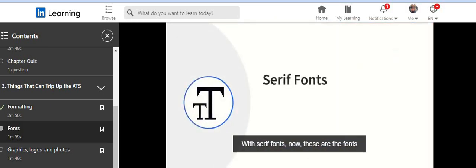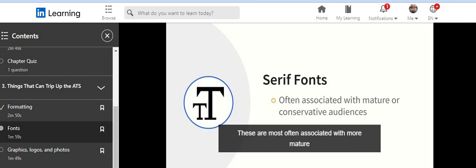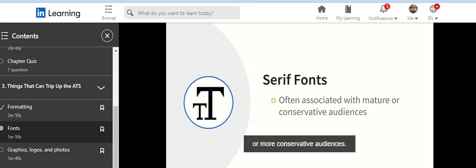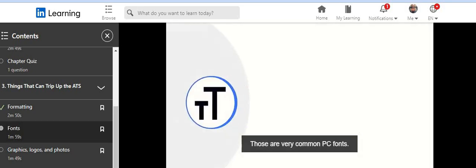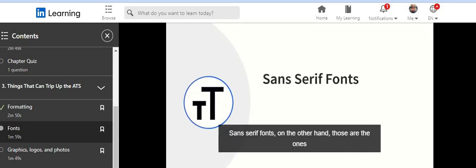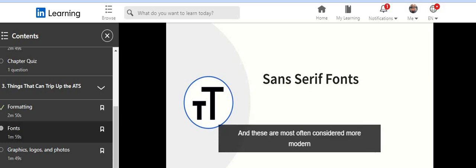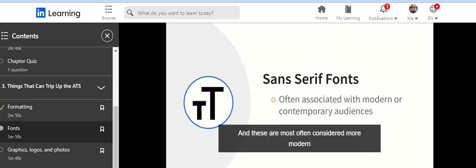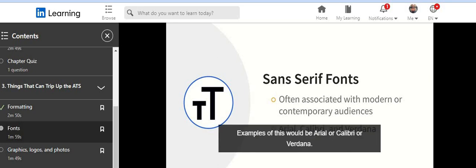Starting with serif fonts. Now, these are the fonts that have the little flag or the little tail on each letter. These are most often associated with more mature or more conservative audiences. And examples would be Times New Roman or Garamond. Those are very common PC fonts. Sans serif fonts, on the other hand, those are the ones that don't have the little flag on each letter. And these are most often considered more modern or more contemporary fonts. Examples of this would be Arial or Calibri or Verdana.